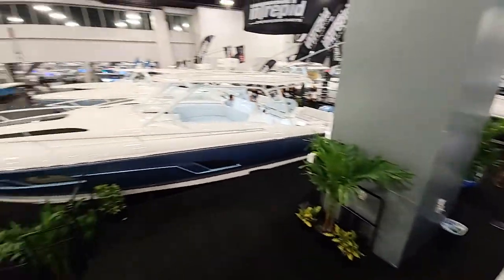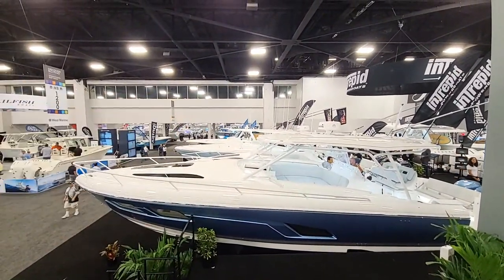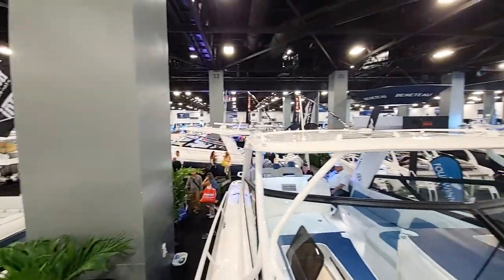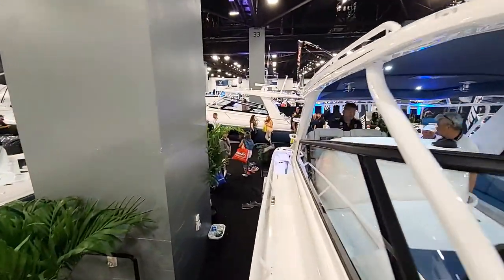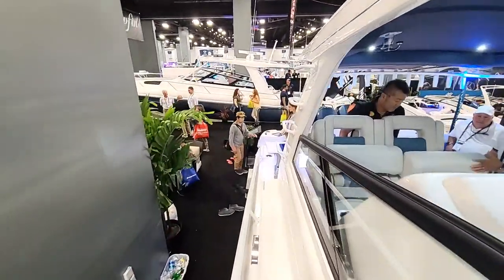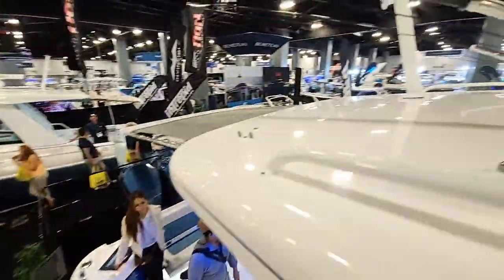Let me get a shot of this side also. Oh wow. See how big it goes? It goes all the way through there. It's massive in here. They use every single inch of this convention center and then some. The seat's electric, so it goes forward. Oh, and what do we have up there?